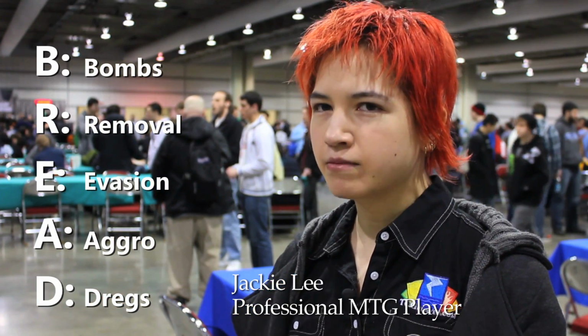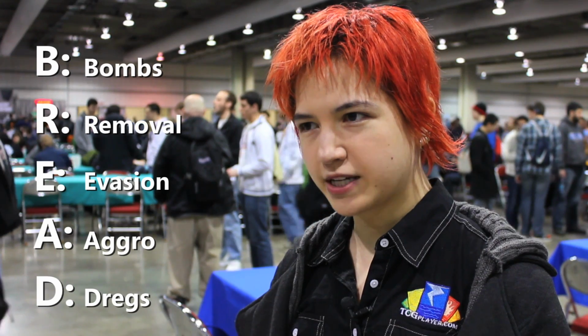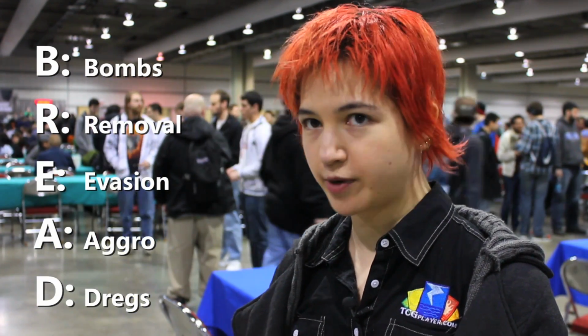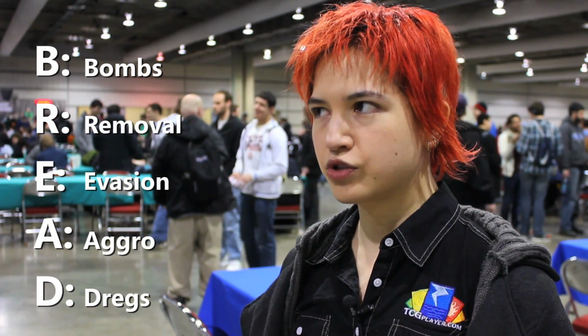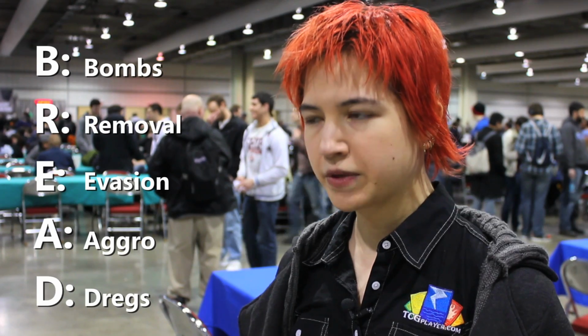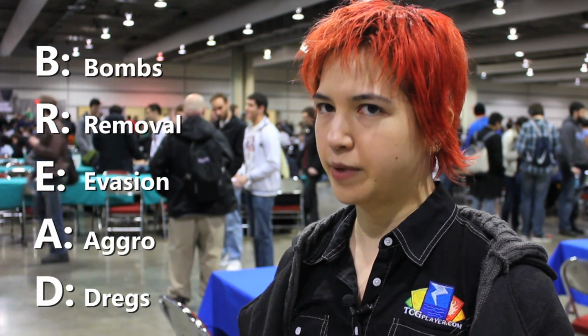So if you have bombs, you want to try to prioritize those if possible, and then next is removal, because you need to remove your opponent's bombs. Especially in the last rounds, you're definitely going to be playing against strong decks that have some kind of crazy rare, so you need to be able to deal with it if possible.